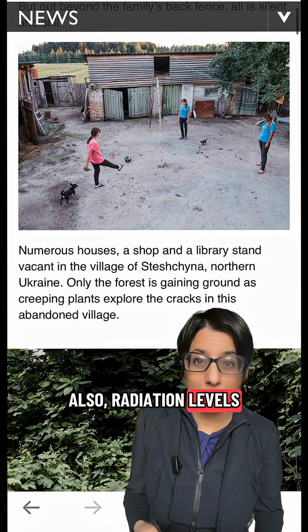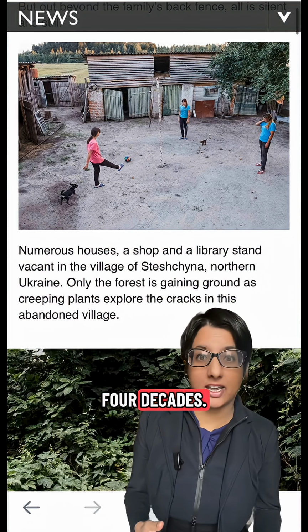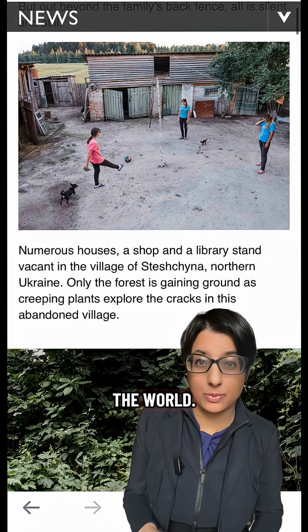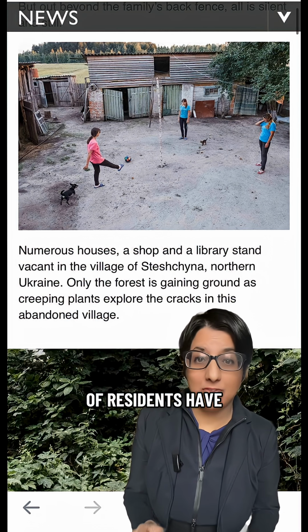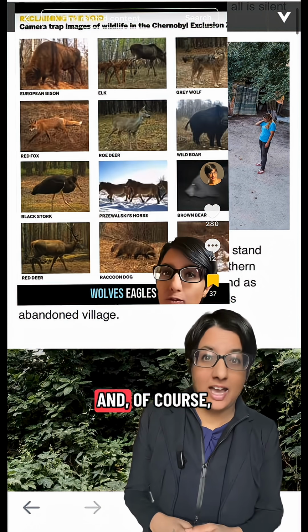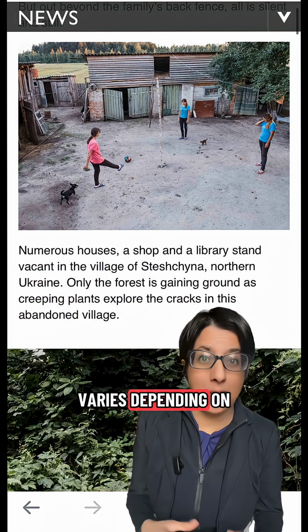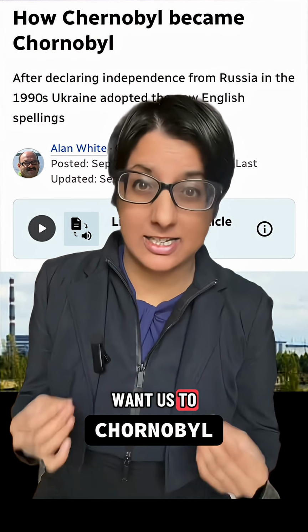Also, radiation levels in the Chernobyl exclusion zone have declined substantially over the past 4 decades. Large areas in the exclusion zone now register background doses comparable to natural radiation levels in many parts of the world, and thousands of people work there daily. A small number of residents have lived in parts of the zone for years without any measurable health impacts, and of course wildlife is thriving there. The exclusion zone is not the radioactive wasteland that people make it out to be, and the risk varies depending on where you are. Also, this is not a misspelling, it's how Ukrainians want us to spell their city.